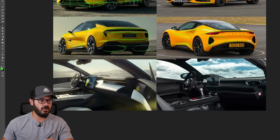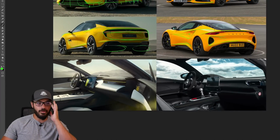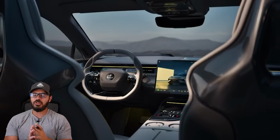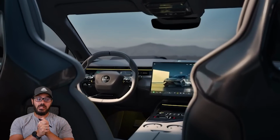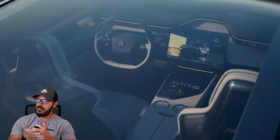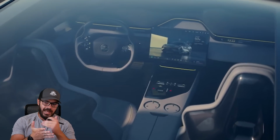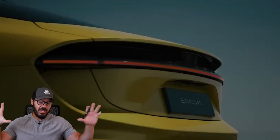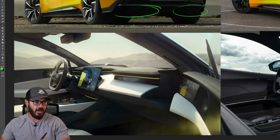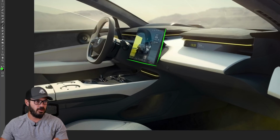Now, coming to the interiors, this is also another thing that I don't understand with EVs today. Why do we have to make EVs basically look the same, completely lacking any sort of personality, specifically in their interiors? It feels like all car manufacturers got this memo that says this is how we're going to design the interiors of future EVs. Take all the details out, just add a big screen in the middle. And that's exactly what we have here. As you can see, a big screen right here in the middle.